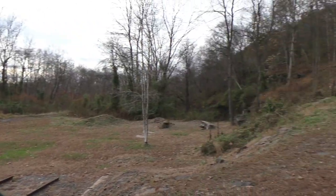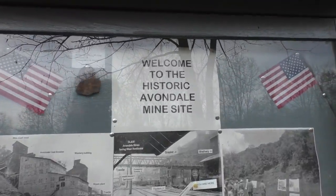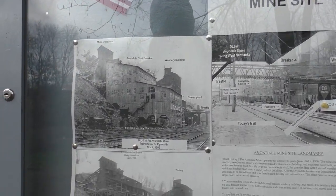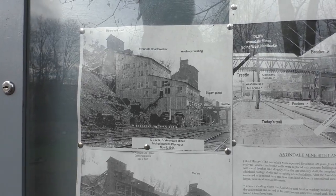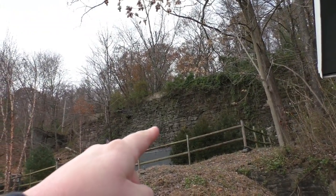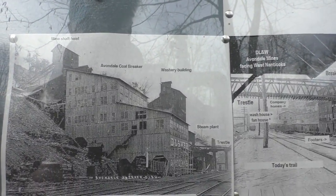I'll show you some of the information they have posted here, and I'll share some more of it with you as well. But this is what we're looking for. I should say, this is what you'll see when you first come here. They actually have some of the building photos posted here, but I'll share more throughout the video. What we're looking at, this large building was right there. It's quite an operation.